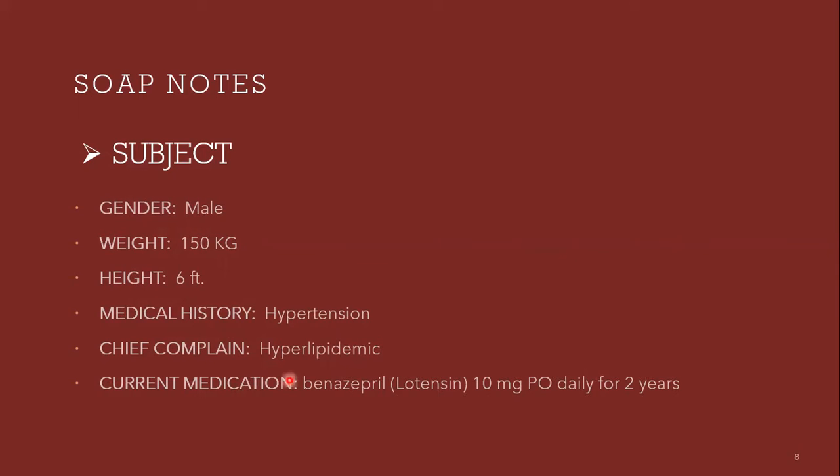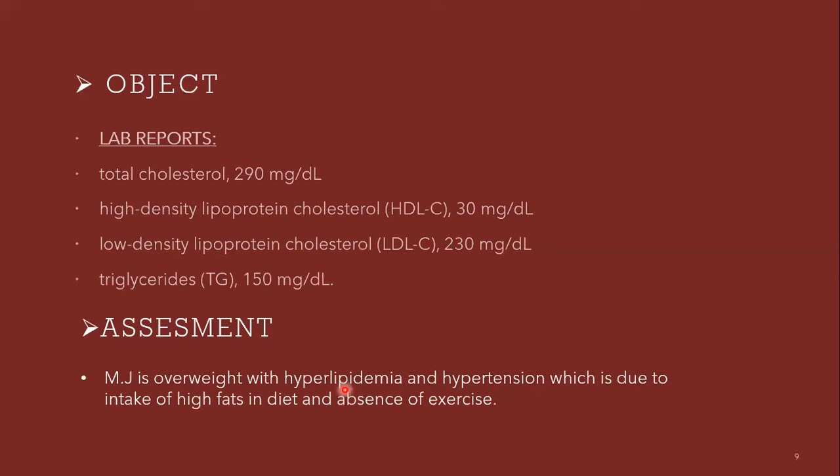Also, his reports tell that he has hyperlipidemia. Lab reports are basically very high. A normal cholesterol level is less than 200. Here we can see it is 290 milligram per deciliter. The LDL level is also high, which is a major risk factor for heart diseases.